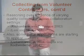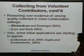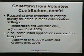I bolded Matt's name here just as props. But in addition to constructing the systems, there's also some work on reasoning over evidence of varying quality that you collect from them, and how you do interesting things. I think this is really crucial work to unlocking the potential of some of this stuff. David Stork, with a student of his, Chuck Lam at Stanford, have done some interesting work on this too, and Matt Richardson's work had a lot to do with this.